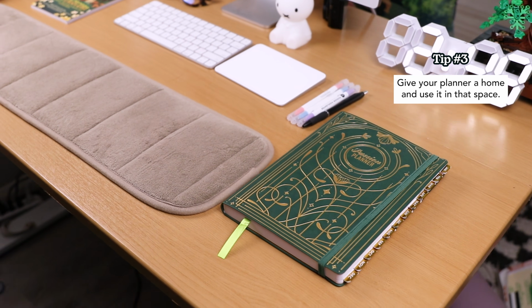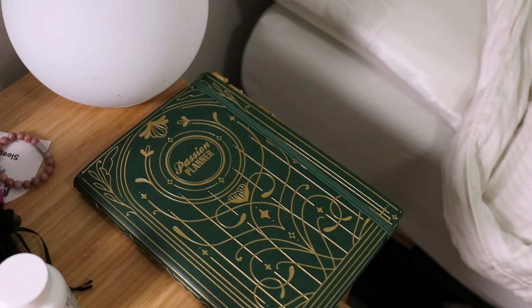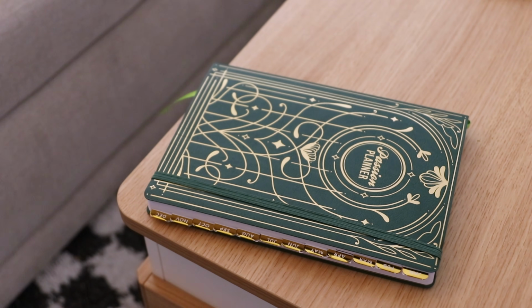And finally, give your planner a home and use it in that space. Putting your planner in a spot where you can see it every day will help you develop a habit over time. Personally, I love keeping my planner on my desk, but you can put it on things like your nightstand or even your coffee table. And those are all of my tips to find your planning style and use it consistently this year.